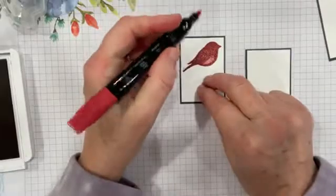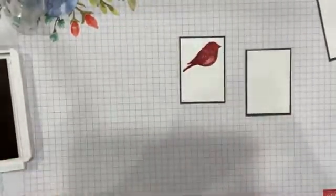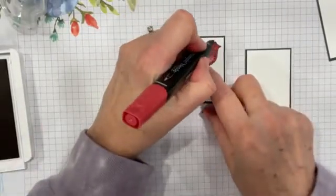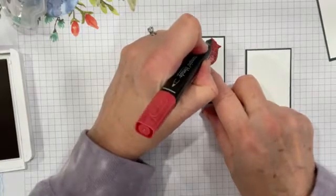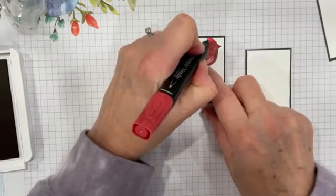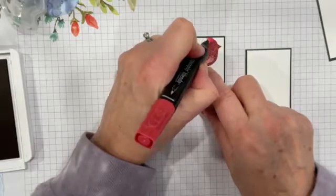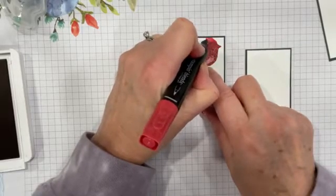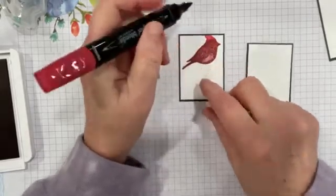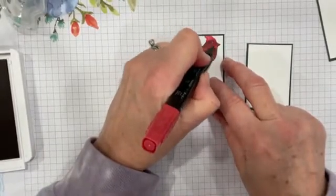Okay, to make this bird into a cardinal, he needs a crown. Whoops, that tip isn't good. So I'm going to go like this, and I'm just going to go like that. He's up high enough that the whole thing is not going to show. And I'm going to color this in a little more.